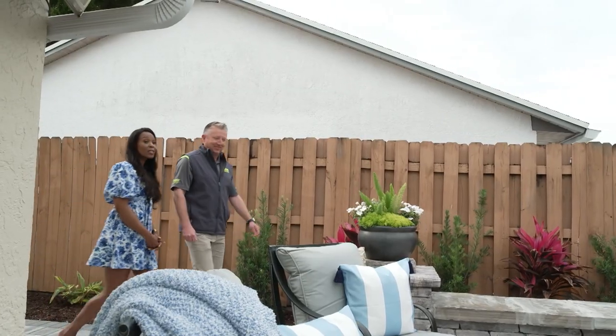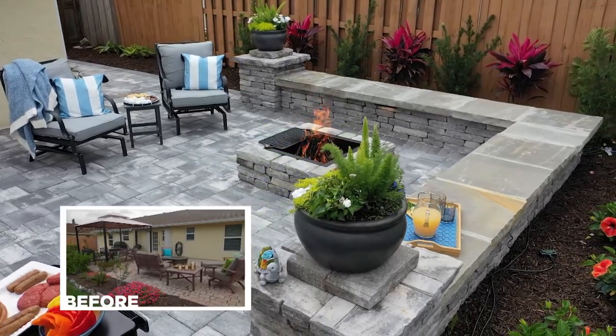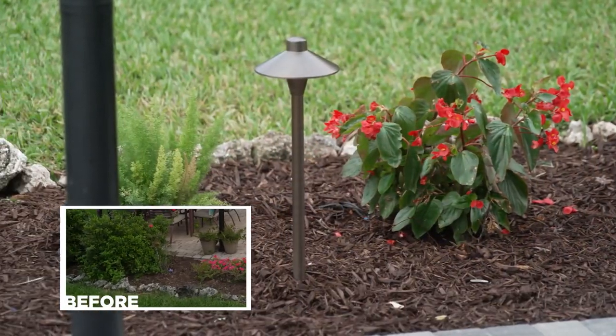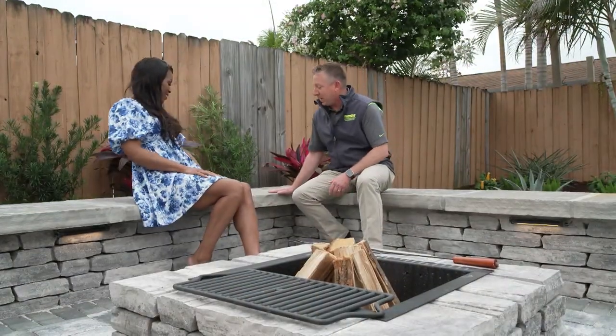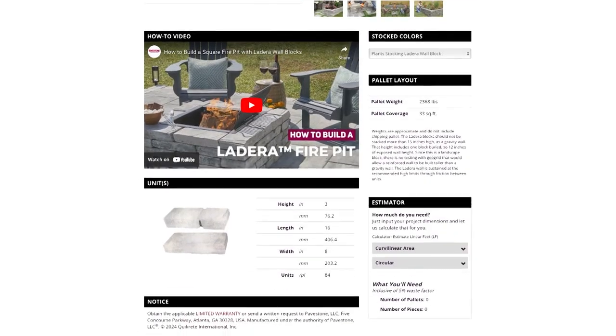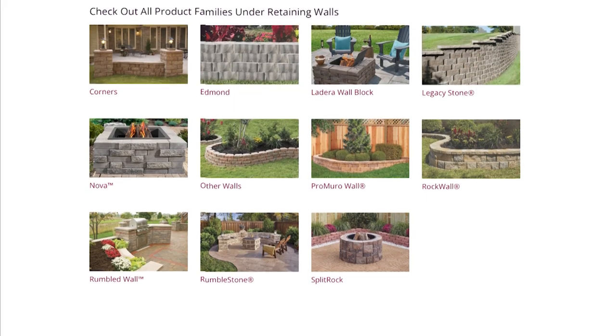Chris. Oh, Chris. Holy cow. Wow. It turned out great. Didn't it? Oh my goodness, way better than great. What a transformation. What have we done? One of my favorite pieces about this is the seat wall that we're sitting on right now. I love it too. The combination of the man-made Ladera stone as well as the natural stone as the seat is to me one of the biggest focal pieces of this project.